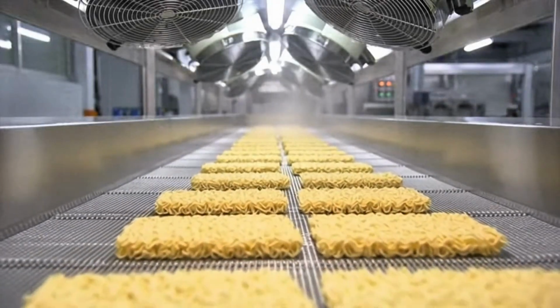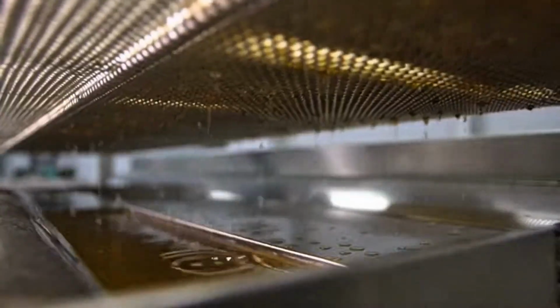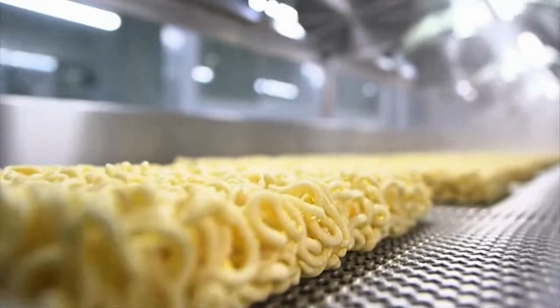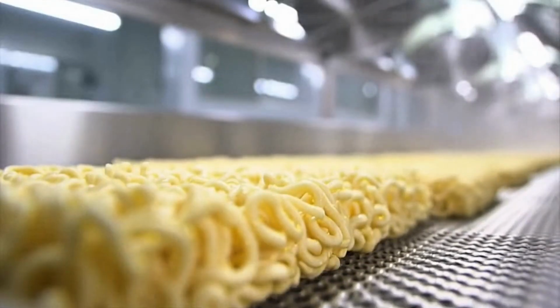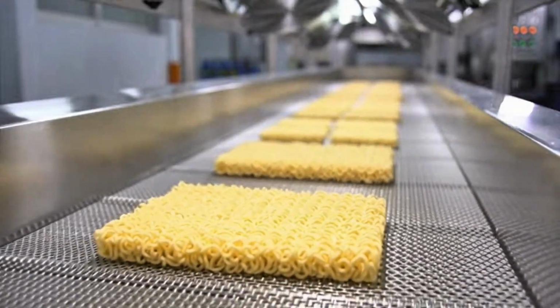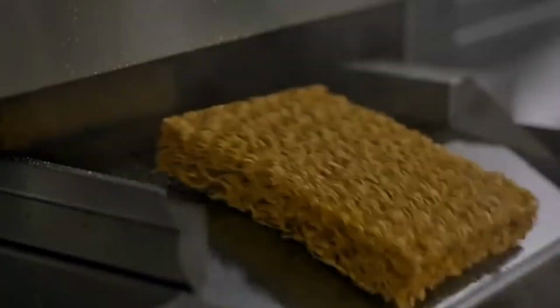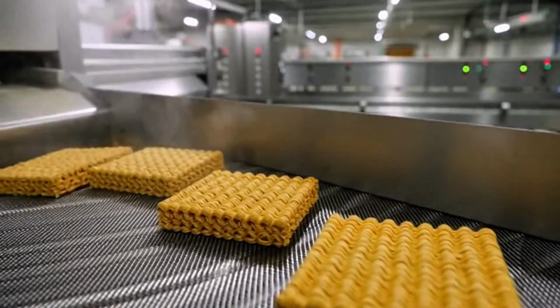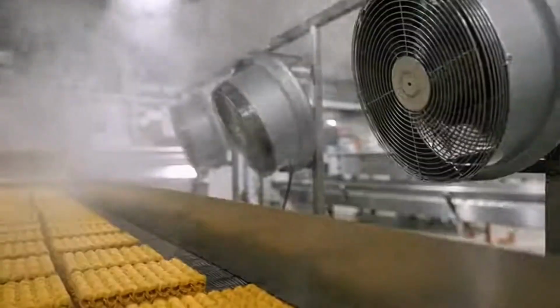Emerging from the fryers, the noodle blocks are immediately directed to a draining and cooling conveyor. Here, excess oil is removed, and powerful fans rapidly bring their temperature down, stabilizing their structure. As the perfectly fried noodle blocks emerge, a crucial cooling process begins, preparing them for packaging.